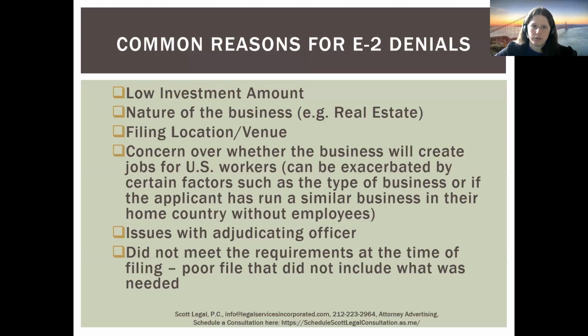Another reason for denial could be location. So as I mentioned earlier, some venues are more or less receptive to lower investment amounts. And in addition, there are some venues that are more or less receptive to E-2s generally. So there are some consulates that are processing hundreds and hundreds of E-2s each month. And there are some that maybe have processed two. So it is important where you file because the knowledge that the officers have and the way that they interpret the regulations definitely can be different across different consulates.